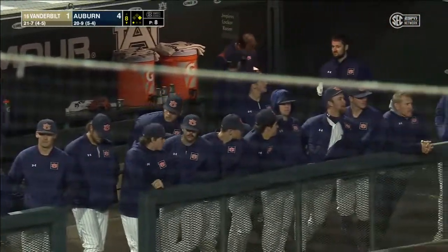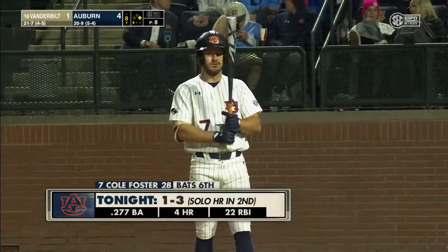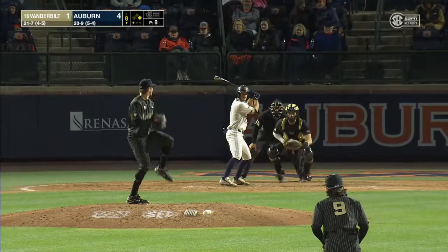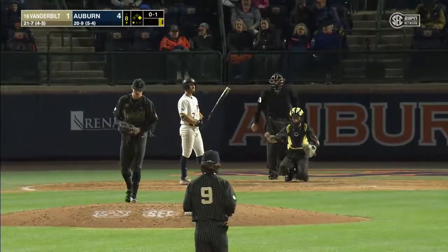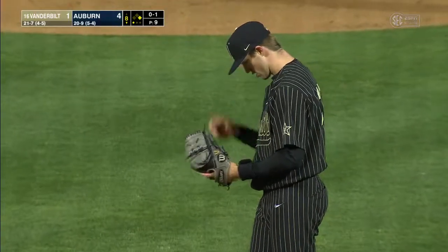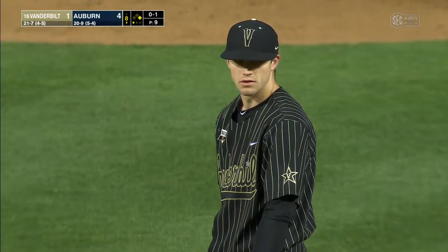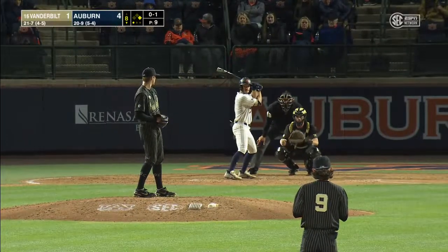Well, puts a runner at first for Cole Foster with one out. Foster went deep in his first at bat tonight with a solo homer in the second. Grayson Moore getting ahead 0-1 on the outer half. Moore is smooth though, just watching him on a couple pitches. Nice delivery, good movement, and his fastball just jumps out of his hand. Yeah, it really does. Low to mid-90s fastball.